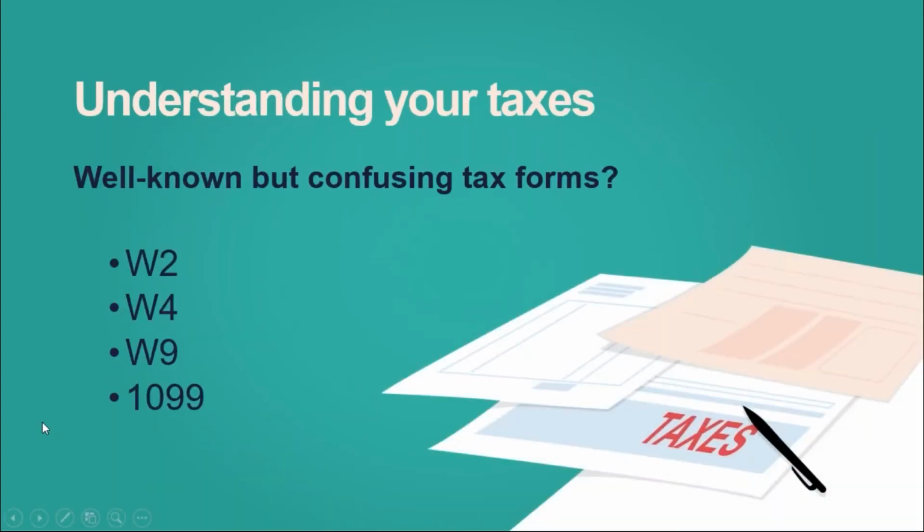The IRS loves all numbers and the letter W. But what does it all mean? Once you know what the forms are for, you can get a better sense of how the entire income tax process works. So let's start with the small numbers and work our way up.